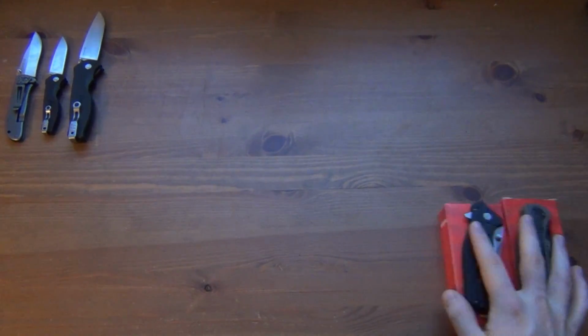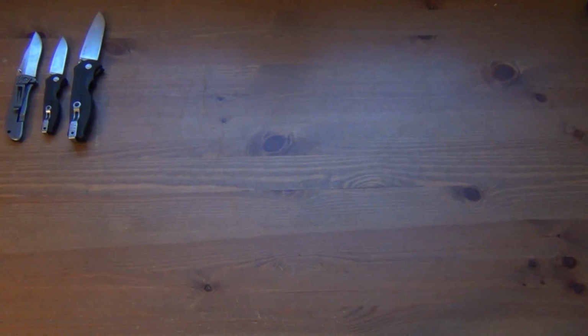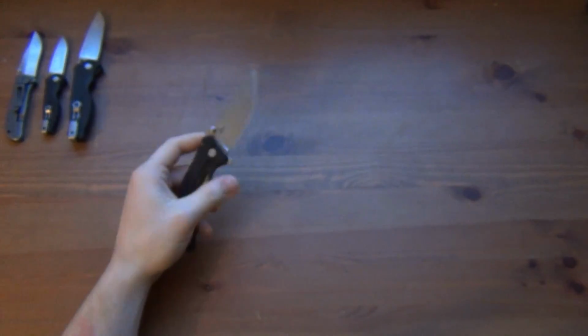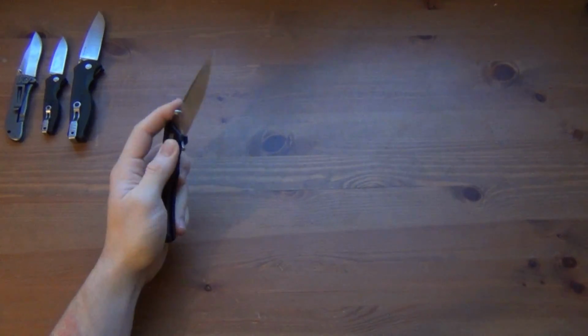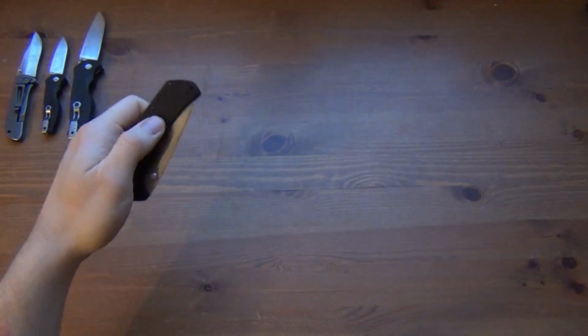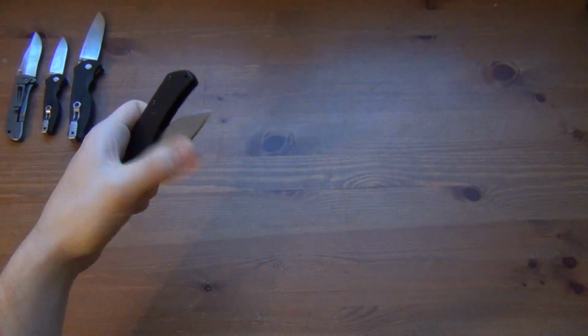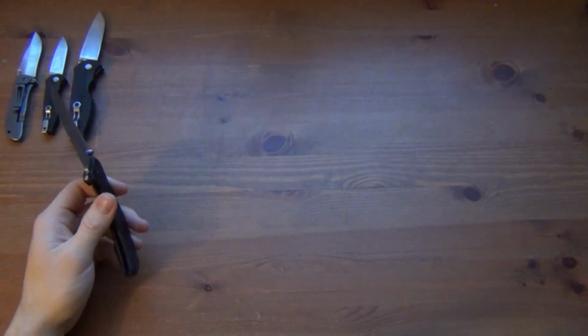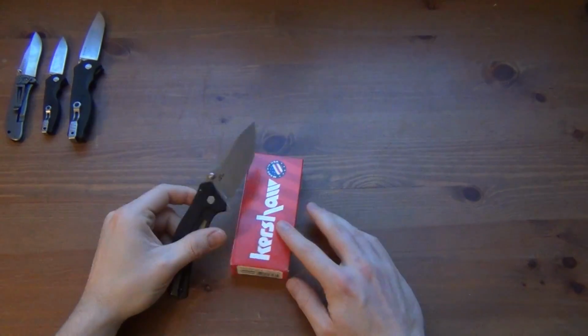Okay. Now let's talk about my Kershaws. Uh-oh, I showed you before I was supposed to, but this is the Kershaw Knockout. It is manual right now because the torsion bar broke on it. Still waiting on Kershaw to send that part back to me, otherwise it just sits in a drawer because the detent is pretty bad. Otherwise though, I think this is a pretty nice knife actually.